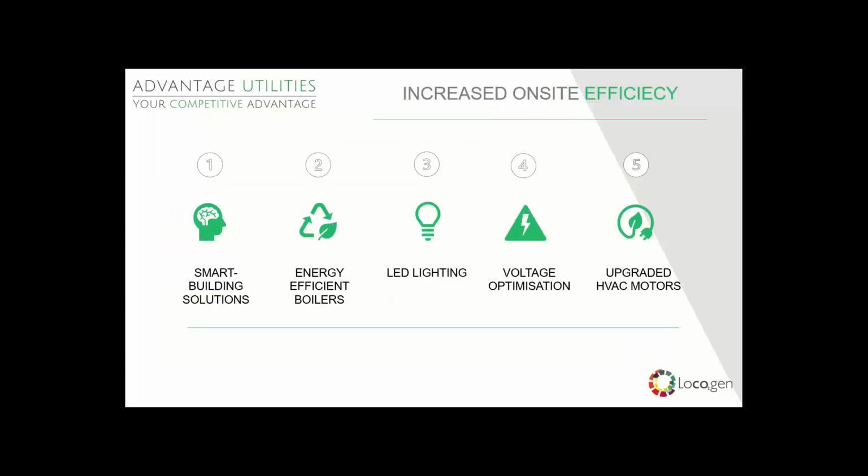So when we're talking about on-site efficiency, we're talking about different factors such as LED technology is the most obvious one, but then we'd be talking about smart building solutions, more efficient boilers, voltage optimization devices, and then enhancing our heating, ventilation, and air source pump and our heating solution.